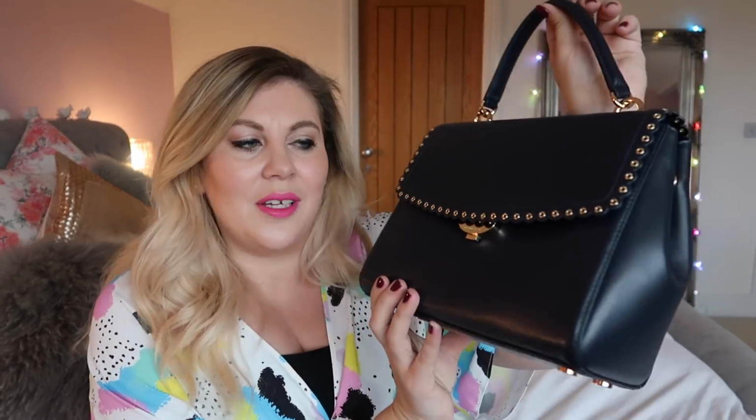This is the kind of handbag my grandma would have had, like back in the 1940s when she was working in London, and she was like dashing about in her high heels and her skirt suit, and she worked at Whitehall, so she was quite the lady. I just think it's absolutely beautiful.